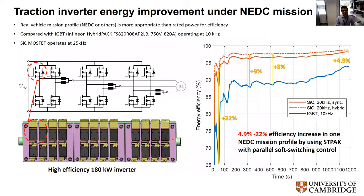So with all of these new intelligent switching techniques, we would like to apply them to a DC to AC inverter. So I call back the 180 kilowatt inverter we have built. We'll apply all these techniques in coordination to achieve higher efficiency. We have not finished that test, but the simulation result is already very, very convincing. We still use that NEDC profile, which is 20 minutes.